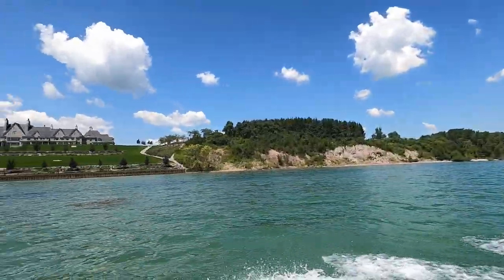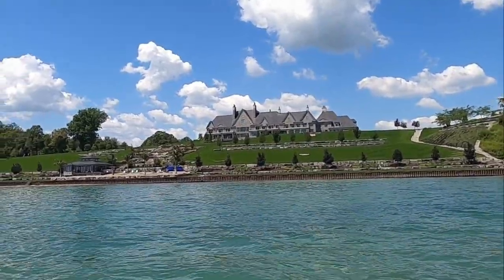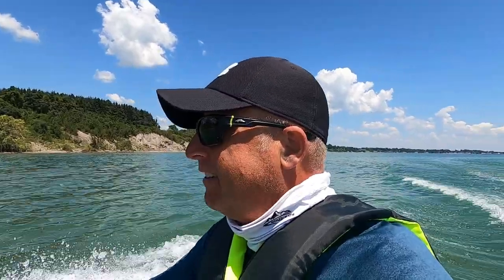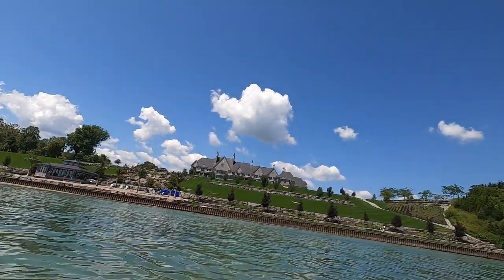Check this place out here. What is that place? Oh my lord. I just quickly looked on Google and it doesn't really show much. It's a massive property. I don't think it's a golf course. It's very shallow here, so I can't go any further.